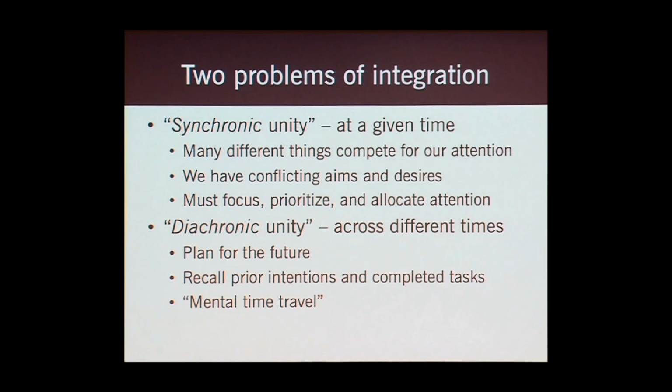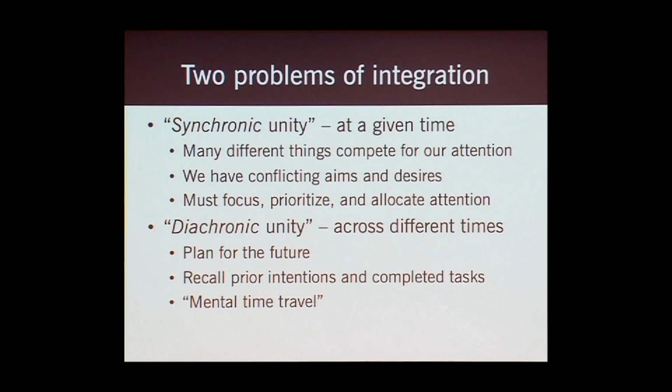So you came here to learn about the brain, to learn about brain games and so forth, but you might have also hoped to go to a movie or meet some friends for dinner and so forth. And we know that we can't satisfy all these different aims and desires at once. And again, in both cases, you've got to focus, you have to prioritize and allocate attention. And that's just in any given moment.